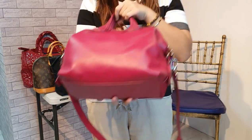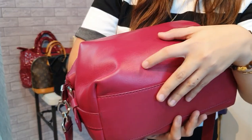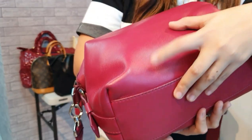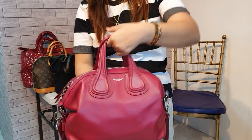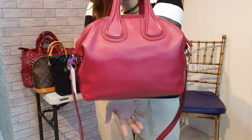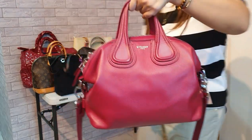One thing I just noticed is that meron siyang parang oil mark here. Kita naman. So, meron siyang parang oil mark na bilog. Yan lang yung flaws nitong bag na to. Other than that, it's okay. It's malinis. Okay? 45K!